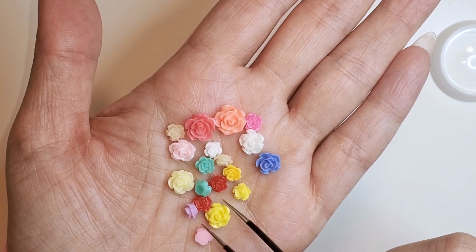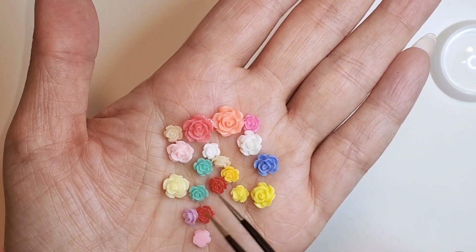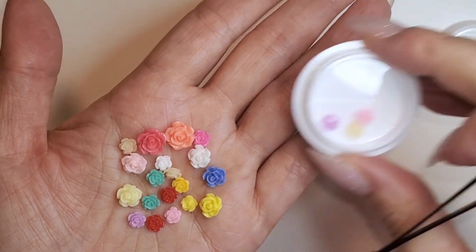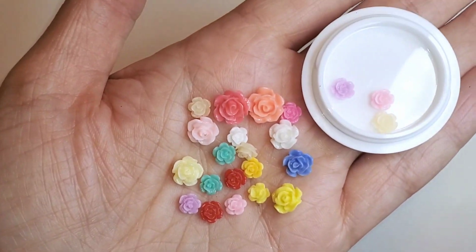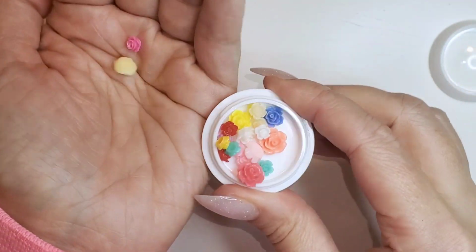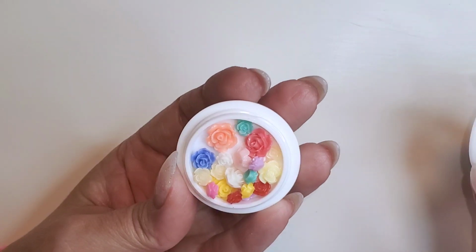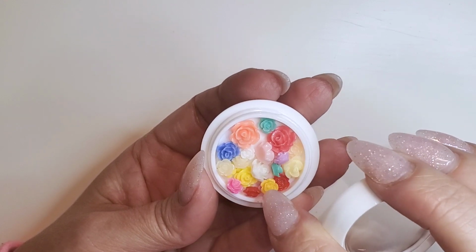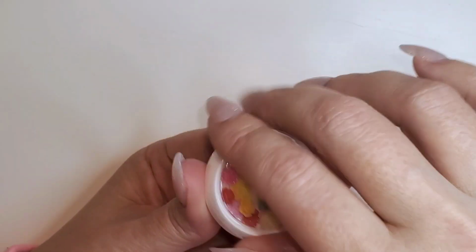I mean, some ladies love the pointed back rhinestones and stuff like that, and they sit very high, but we've got a good array of colors here, and there's still obviously a few left in the jar. Very, very cute. They're like perfectly made little roses. Love that. So you get a good amount in there. You get 2 super big ones, 4 medium size ones, and then a ton of little teensy ones.